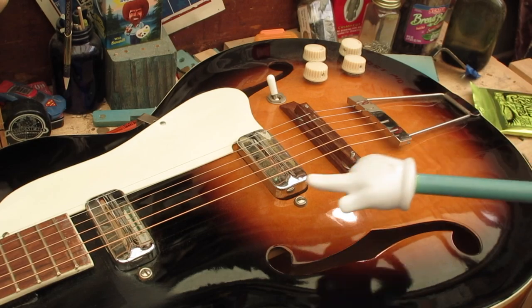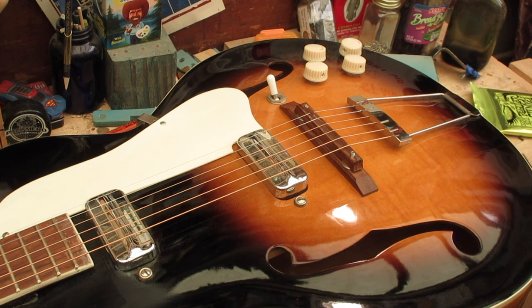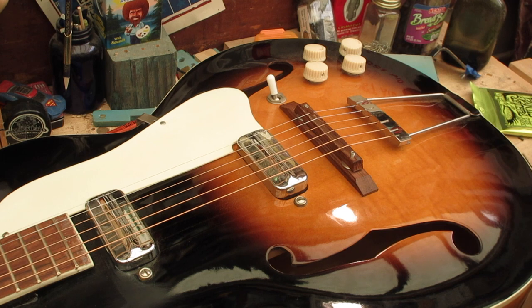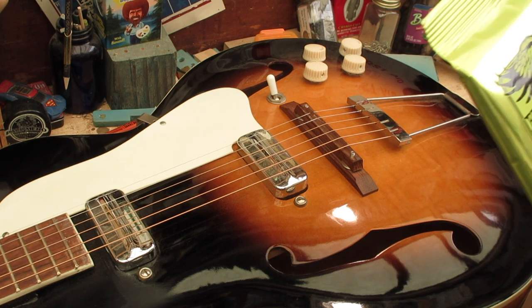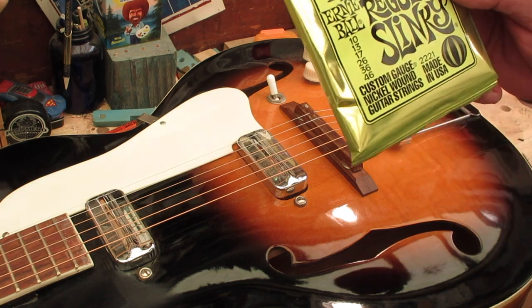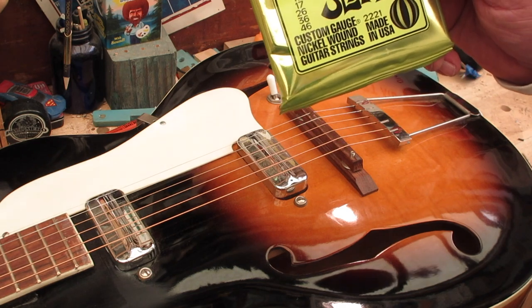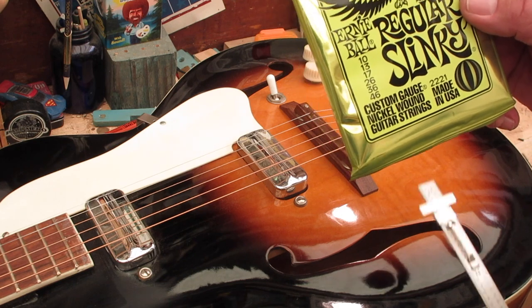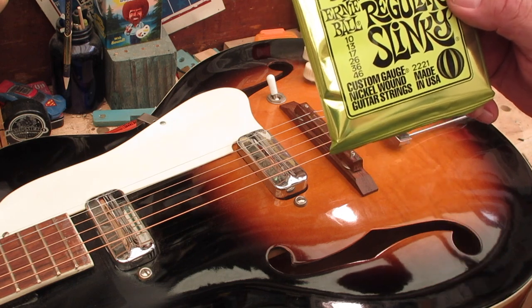These phosphor-coated strings on here, I'm going to take those off. They don't sound well with these pickups for sure. And I'm going to switch over to a little bit lighter set of strings. I'm going to go with my old standby, a 46 top string. I buy these 7 string packs so I can decide whether I want to use 13s or 10s. I really don't want to get up into the 50s on the top end.